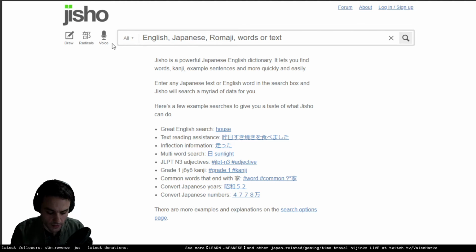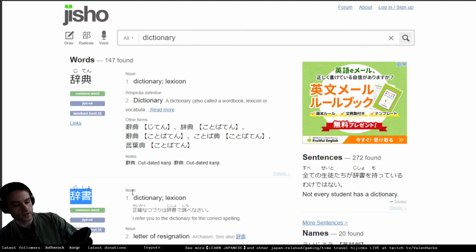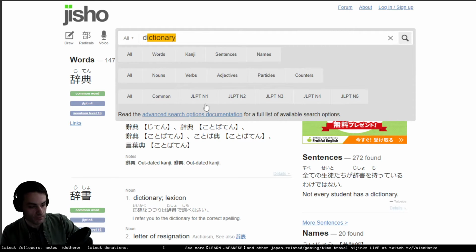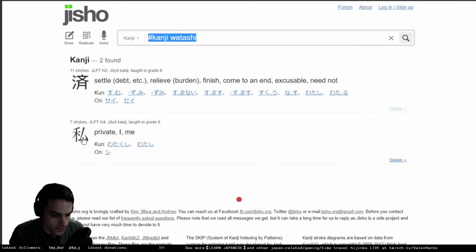And you could type anything in here. We could type dictionary and hit enter, and there you go. Jiten, Jisho, right? There's two different ways to say it. So this works like a regular dictionary works. The thing is, it's got all sorts of functions here you can mess around with. And the one I want to show you is if you type, I believe it's #kanji, and then type a kanji. If you don't know how to type in Japanese, I'll tell you how to do that in a second, but you could just type it in Romaji, Roman characters, with the alphabet, and it should pop up. And it does, right here.